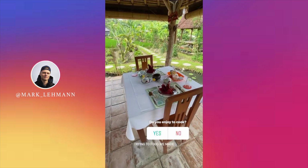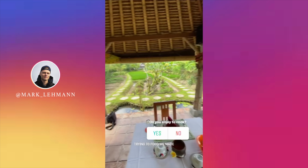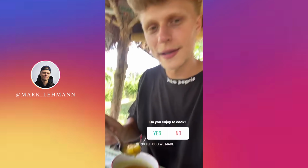So the team prepared for us this super cute table right in the garden. We're gonna eat here. So right now we are trying the dishes we made. It's the young papaya soup. And the food tastes so rich and so good.